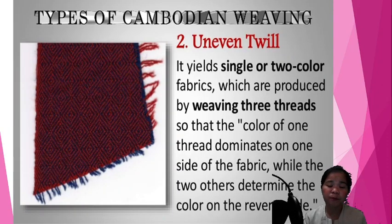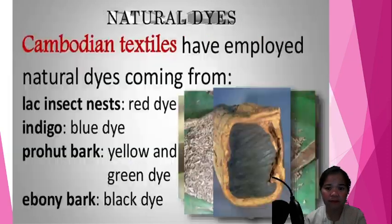Next is the uneven twill. It yields single or two colors, which are produced by weaving three threads so that the color of one thread dominates on one side of the fabric, while the two others determine the color of the reverse side. Then they also have what we call natural dyes.